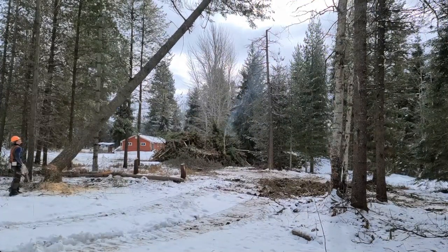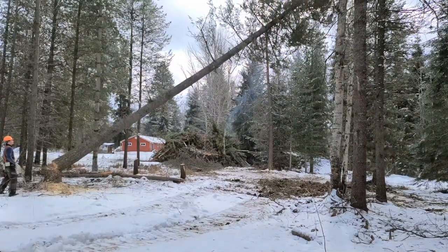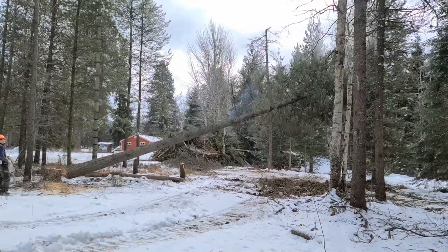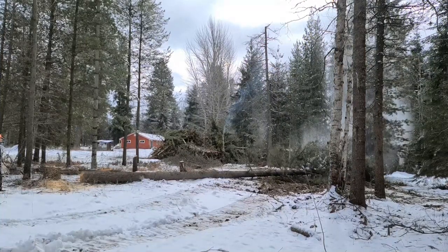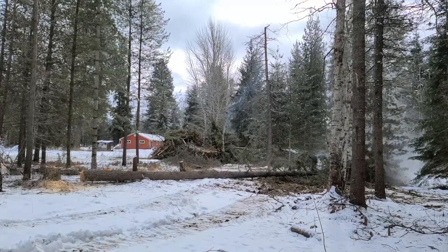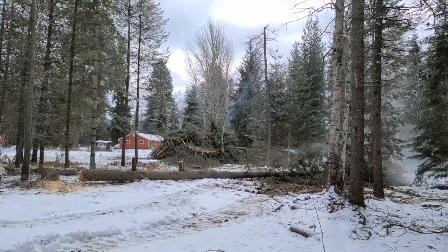With this much acreage and the trees that are on there, there's probably 3 or maybe 4 loads of logs that could go to the sawmill. Not really sure on that yet, as I haven't really gotten a good count of what we have and how much of each kind.